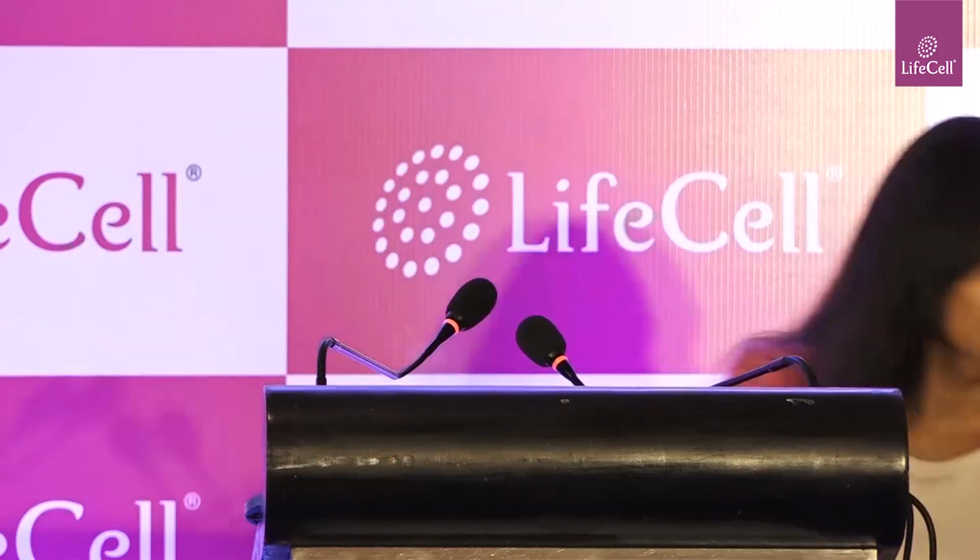Again, the kit is a self-collection kit, a dried blood spot collection kit, which uses a lancet. One can prick the finger and then drop the blood on the DBS card. And this they can then send to the LifeCell lab and we will do the testing further.